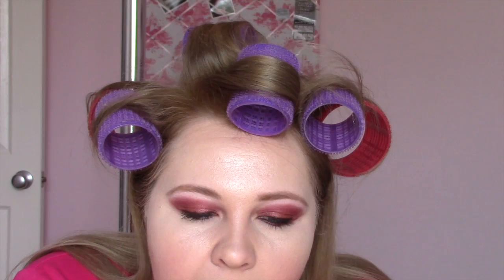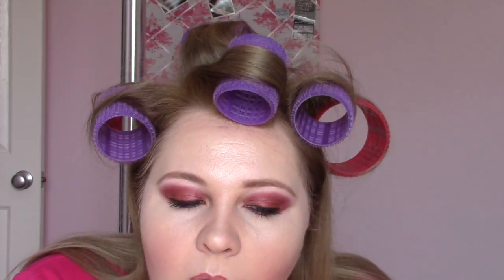The last thing I do, I use this NYX lip liner in Nude Pink. Then I'm going to go in with my favorite lip gloss, which is the Beauty Benefits. I got this at Dollar Tree. It's Wet n Wild. It's cruelty free. It does not have a shade, but it's kind of a darker pink.